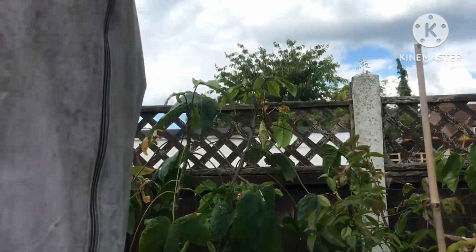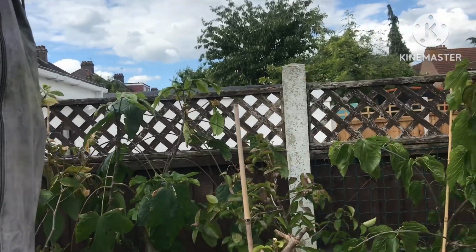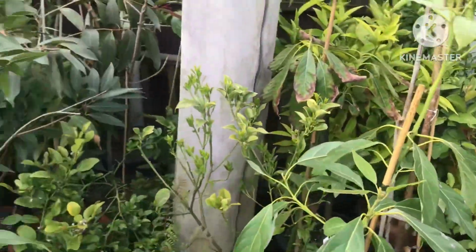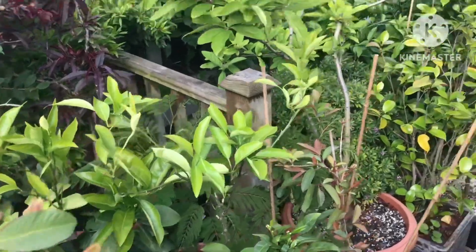The Babaco also has dropped a load of the large leaves. Suriname cherry's not looking happy. Really, the weather has not been suitable for tropicals at all, though a couple are looking okay.